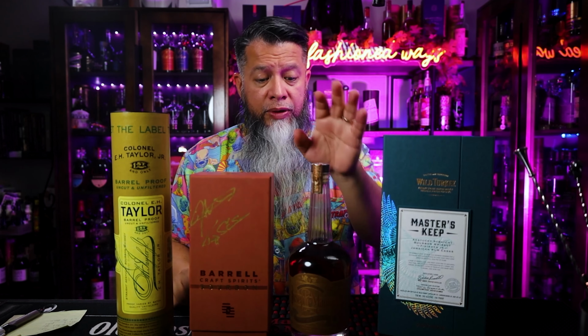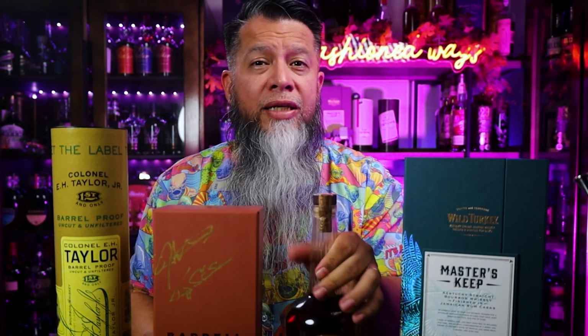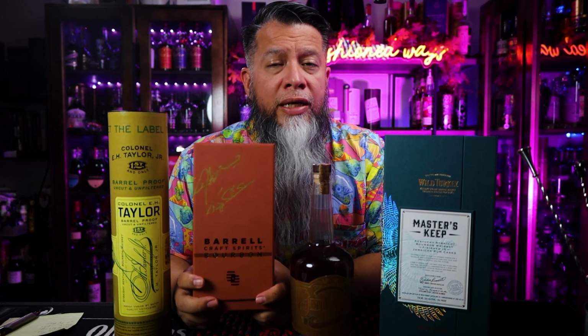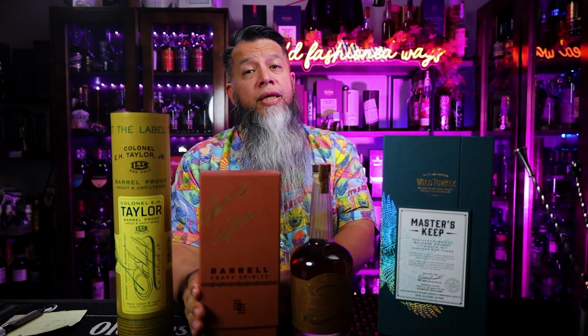I'm actually thinking that with the cigar blend, I might do a blind with this against other cigar blends, and with this barrel gold, trying it against some of the other barrels and seeing is the gold worth the price. You let me know what you think. You let me know what you want me to review, and we'll get those going next.